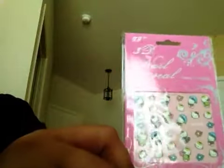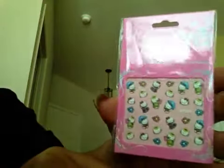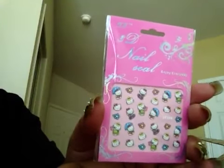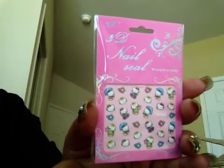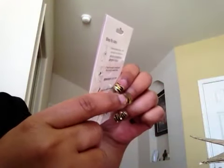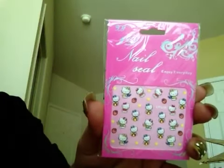And she sent me some of these Hello Kitty stickers. This one is cute. I like more spring. She got her little flowers. Oh, this is Hello Kitty with some bunnies. And this is Hello Kitty and some strawberries. I don't have any of these. I have some of these, but I don't have any of those. So thank you for sending those.